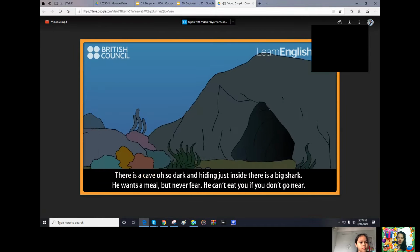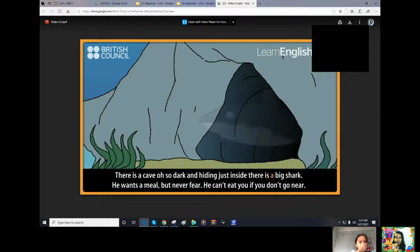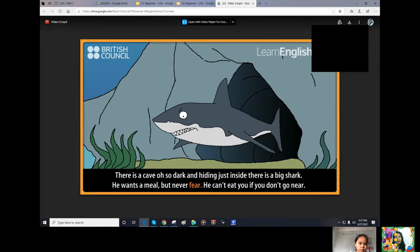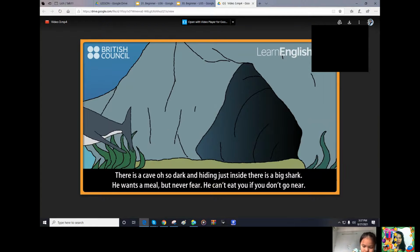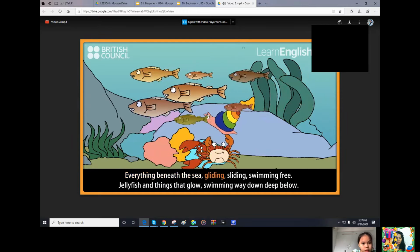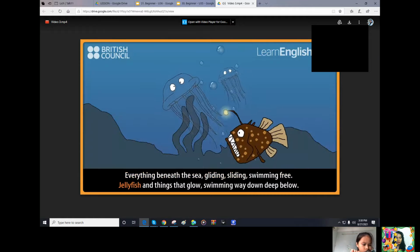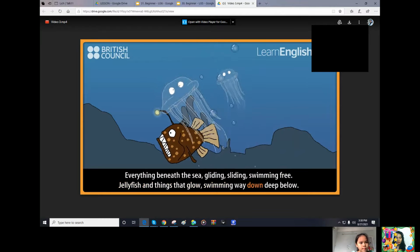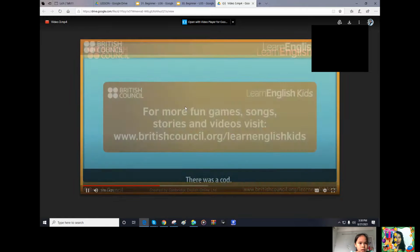There is a cave, oh so dark, and hiding just inside there is a big shark. He wants a meal, but never fear. He can't eat you if you don't go near. Everything beneath the sea, gliding, sliding, swimming free. Jellyfish and things that glow, swimming way down deep below. There was a cod.